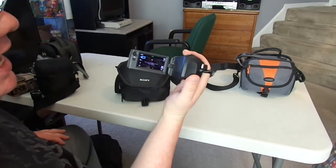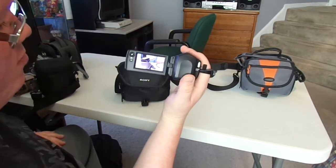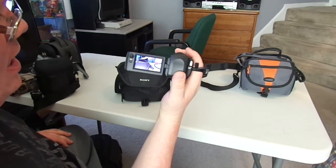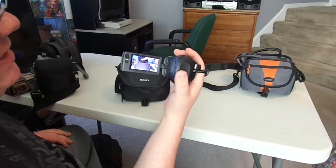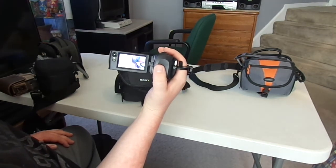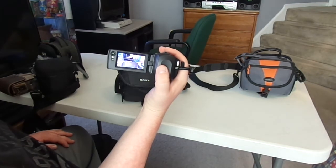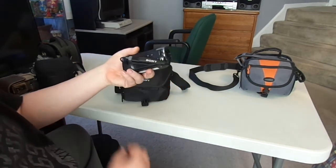The main reason I have not been using this is because I need to get a better computer. My quad-core Dell Vostro 400 cannot handle the video that comes from this, especially if it's in 1080p. And I've tried using that laptop, but again, I can't get used to it. So once I get my Dell XPS 8700 with the Core i7, I will definitely be using this camcorder more.